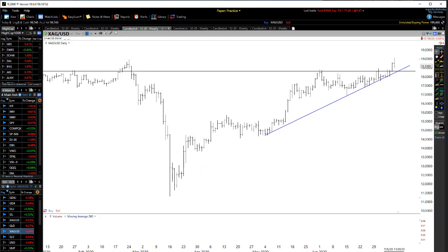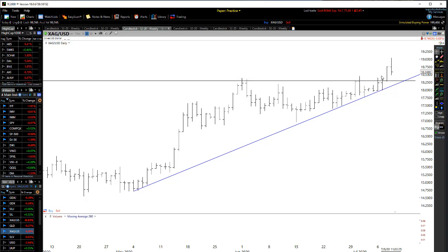Let me bring the last 3 months up. As you can see with the silver chart as well, we had this nice triangle pattern squeezing up through here. We also had a very nice breakout bar through here. And now we've had a rejection point. So is this going to be a true breakout or not?